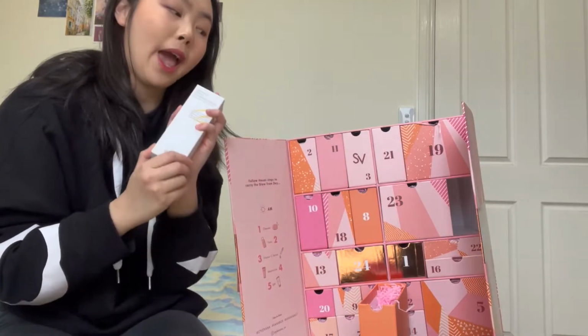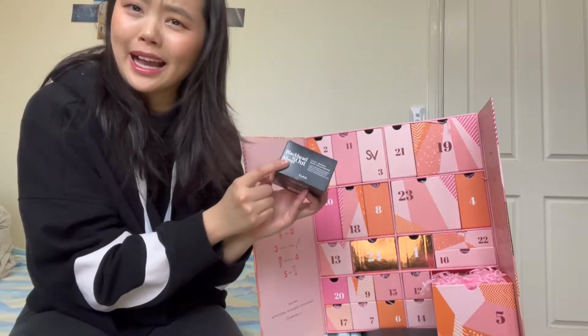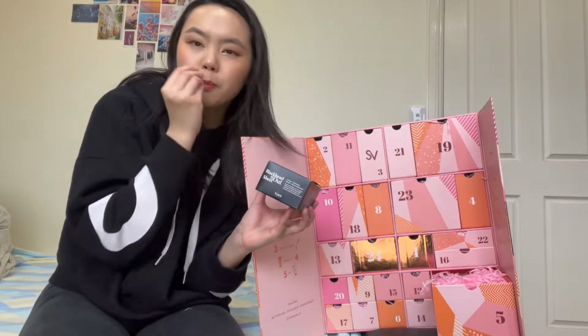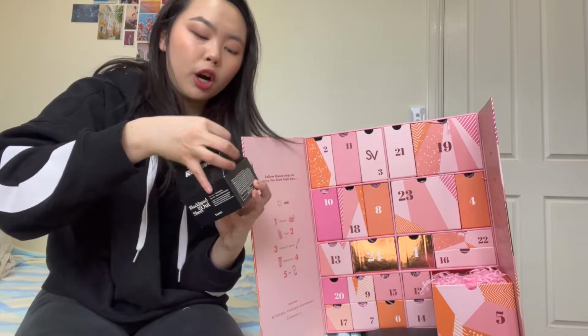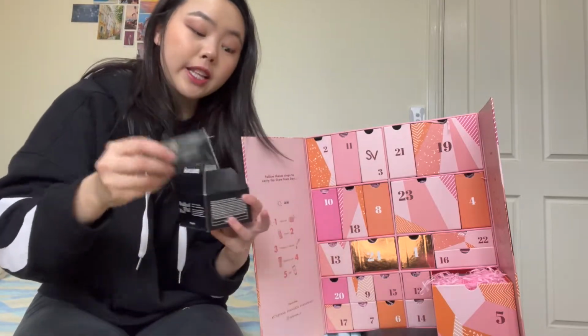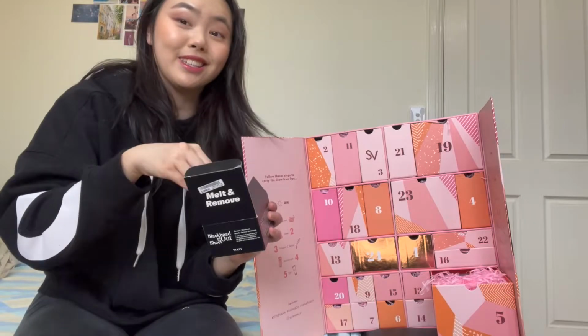So this seems epic. Day 5, we have a larger box in the bottom corner here. We have a Blackhead Out mask from Tia M. I have this. This is a great one. This is almost like one of those pore strips, but it's like a serum and mask situation. You put it on and there are some cotton pads in here. Yep, so you can use that to swab your nose later on. It's a really nice and effective product. I think it's good and gentle, so for those of you who really want to just get rid of your blackheads, this one is really good.